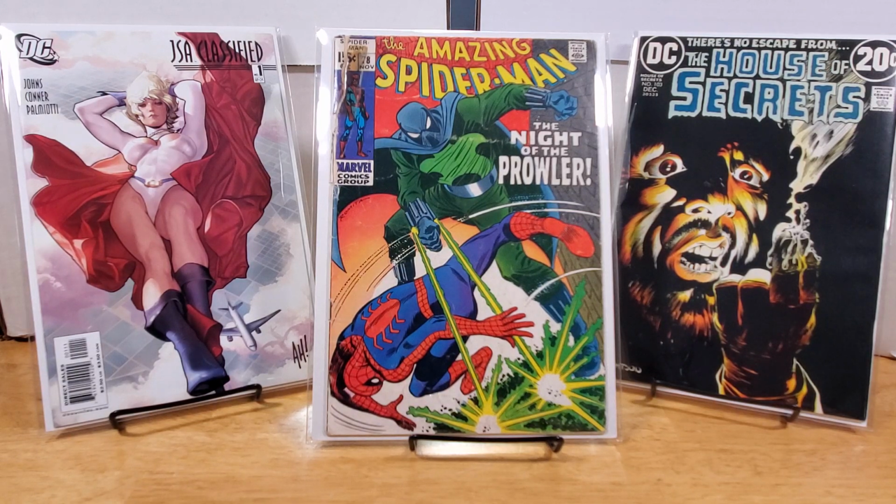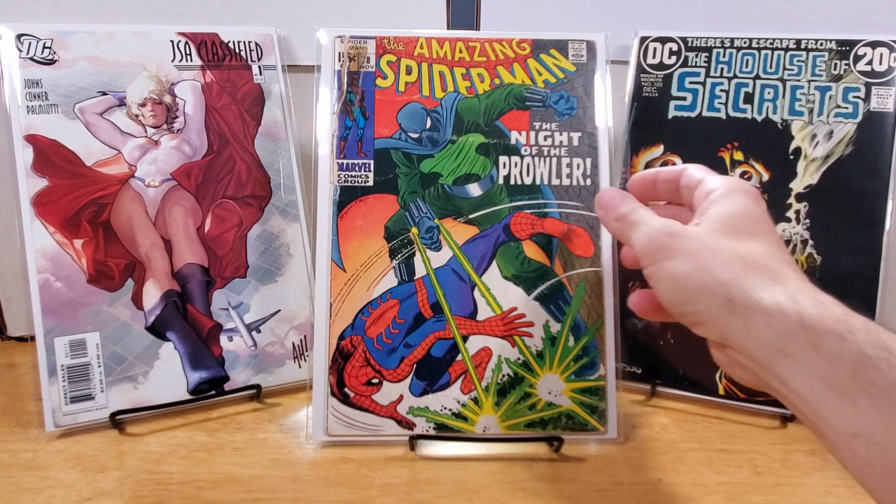This was like $36, so maybe goes for a little bit more than that, but to me, pretty solid spec book. Any first appearances, especially if it's early Spidey, and you're spending $30, I'm going to take those home every day.